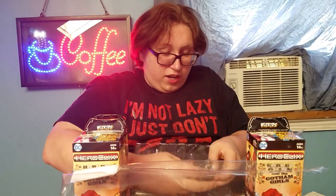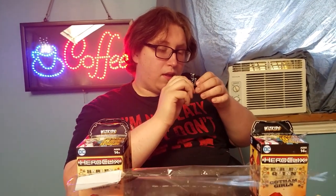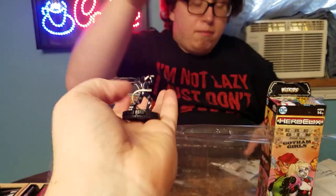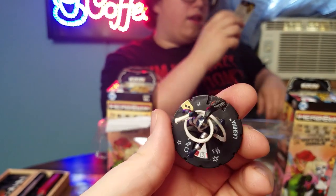This is Last Sheena. I believe she's a super rare, correct me if I'm wrong. Yes, that's right, gold tab. Looks like her dial's starting to bubble up from age. But point cost is 75. Starts out with 10, 10, 18, and 3.